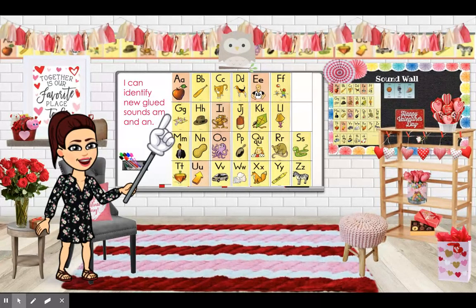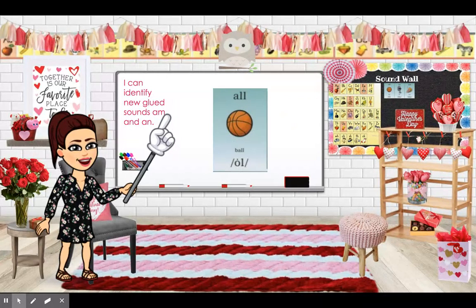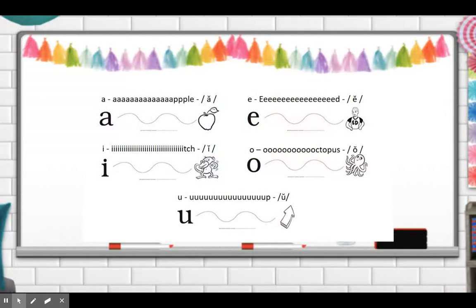Z, zebra, Z. WH, whistle, W. CH, chin, Ch. SH, ship, Sh. TH, thumb, Th. CK, sock, K. A-L-L, ball, all. Good. Now we are going to pause the video and stretch all our vowel sounds out.